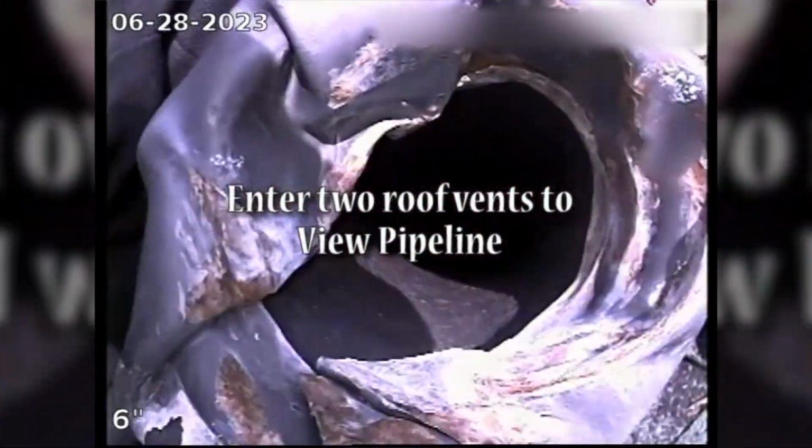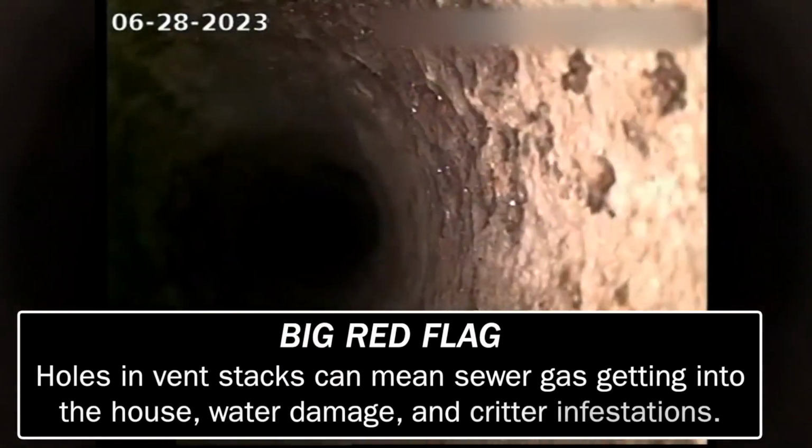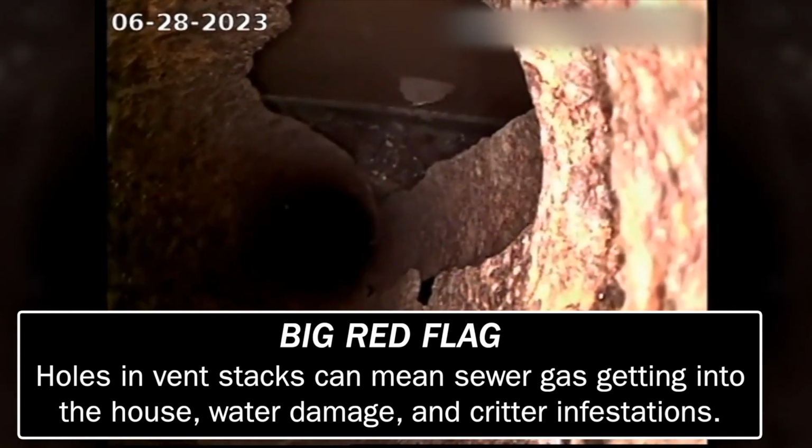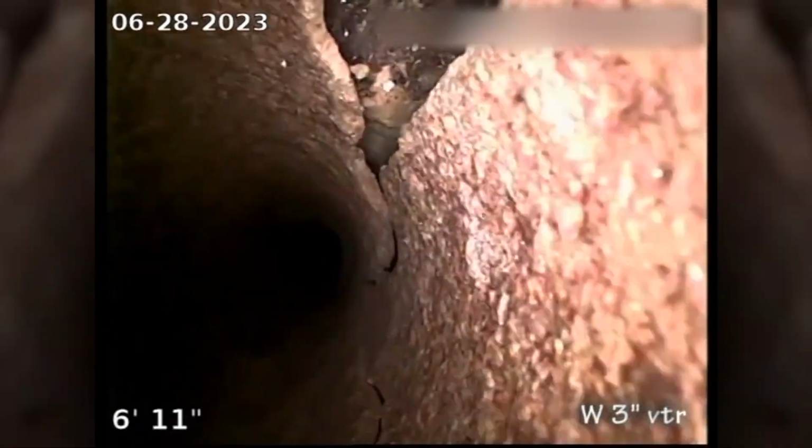So there's 2 stacks on the roof. We'll start with this 3-inch. I saw a manhole in the street, so it should go out towards the north. Oh, that doesn't look good. Big giant hole in the stack. I'm kind of afraid to go past here.